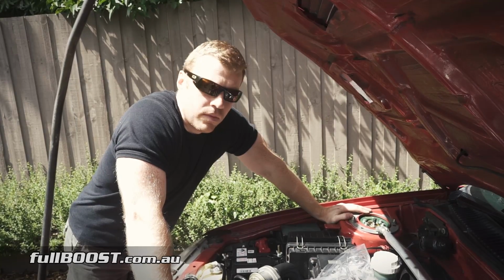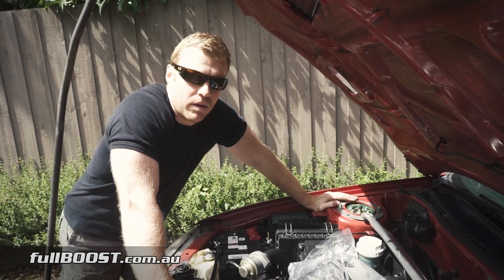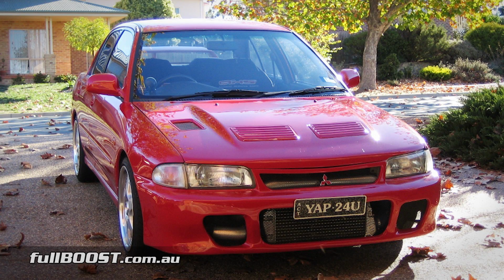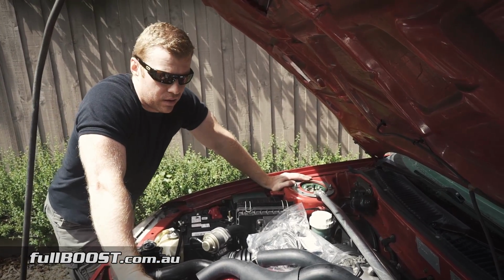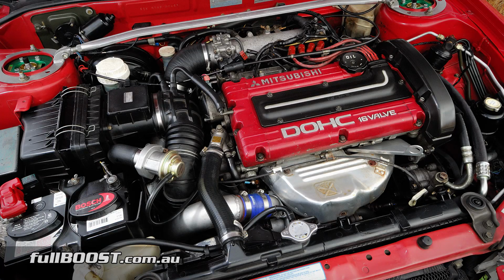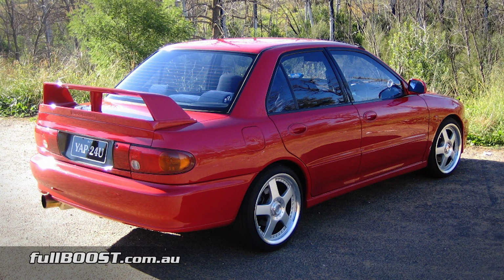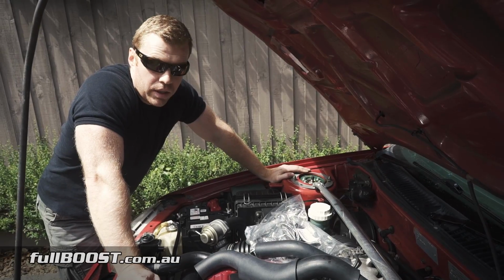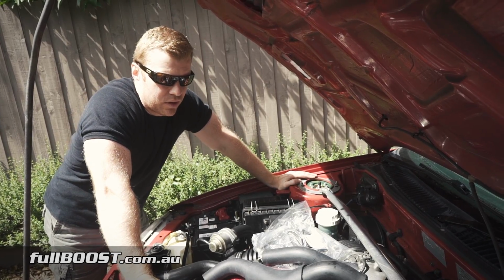So how long have you owned this for? About 10 years. I bought it from Canberra. It's an Australian delivered GSR, so it's not an EVO. It looks like an EVO 2, I guess, but we'll get into that a bit later. I bought it, as you see it here, with a 2-litre in it. TEIN coilovers, typical exhaust. It had big cams in the engine. It had 272 cams, which were pretty awful to drive actually. It hunted a lot. Needed more vacuum down low, and it wasn't great to drive.